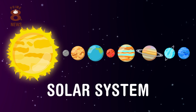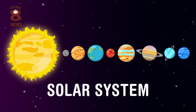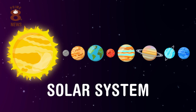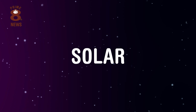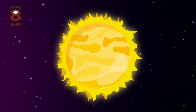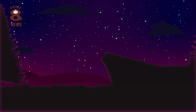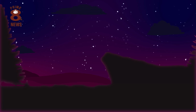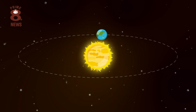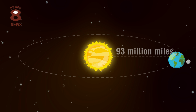Our solar system is so called due to the simple reason that everything in it is centred around the Sun. The word solar means something to do with the Sun. The Sun is a star, just like many we see in the night sky, but much closer to us. However, the Sun is still a very long way away, 93 million miles to be precise.